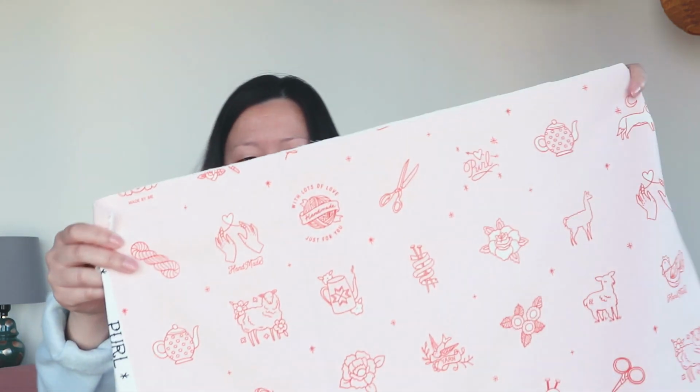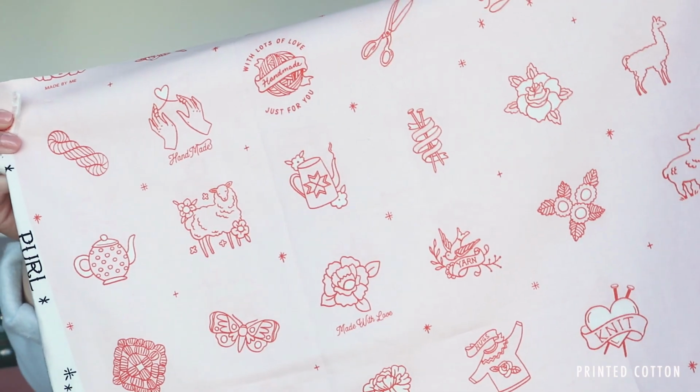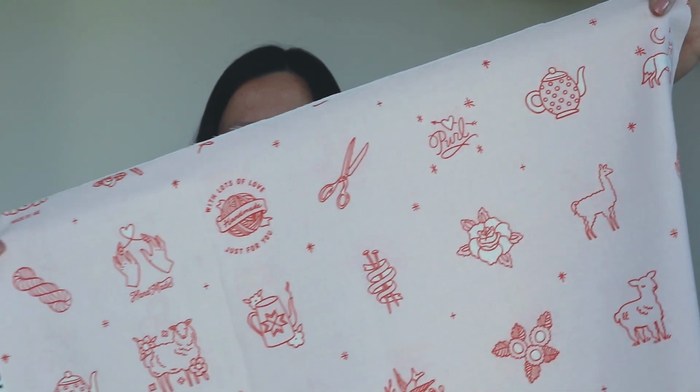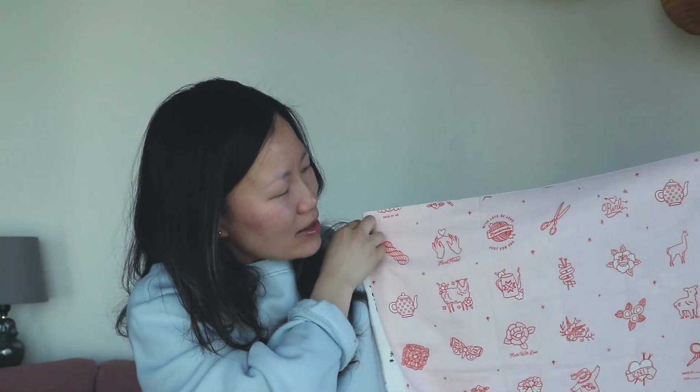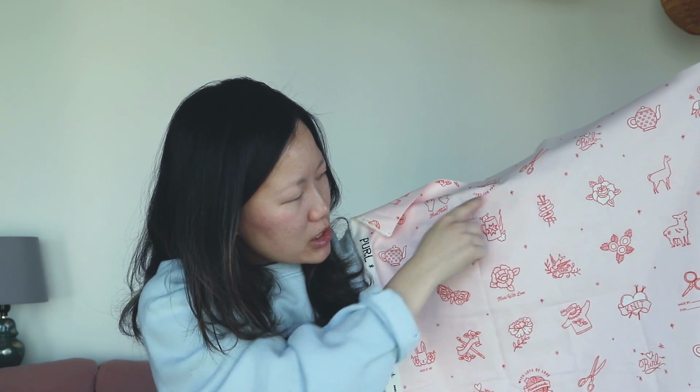And this is from her Pearl collection, P-U-R-L. I believe that is a reference to knitting. I don't knit, but I could not resist the cute animals that are on this print. And it seems like the way that they've put these little stars and sparkles is that for each little icon, you can probably trim around it, cut it into a square, and use that as a patch for quilting, or how I intend to use it, because I only got a 1/2 meter.